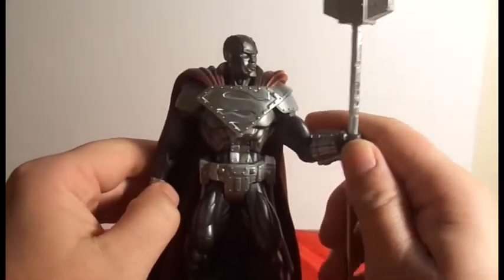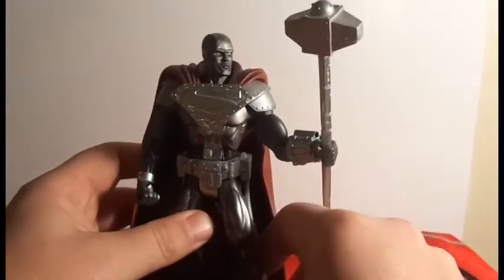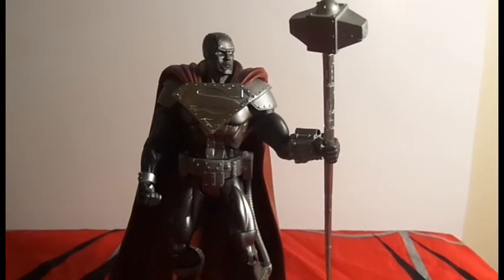His sculpt is really nice. I like the hammer he comes with. He's got these tubes on his legs that don't hinder his articulation, so they did pretty well there. Overall, really great figure. Very pricey figure. He was not cheap.